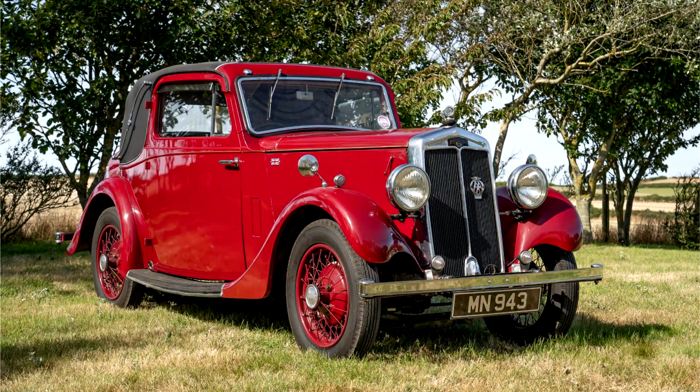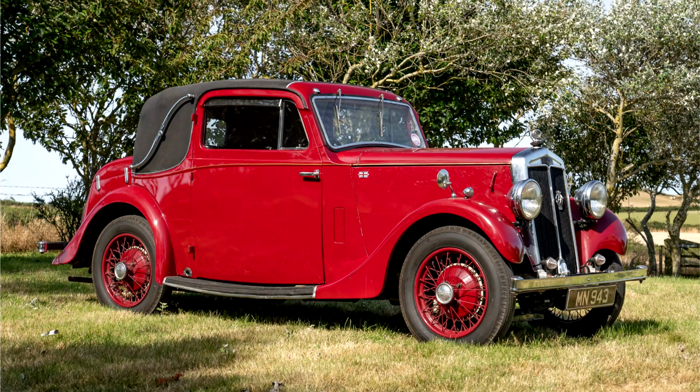Lanchester 12 Light 6 Fixed Head Coupe, 1935. Three of the four Lanchester brothers, Fred, George, and Frank, arguably built the first truly all-British car in 1895 and quickly established a pattern of memorable automotive innovation.